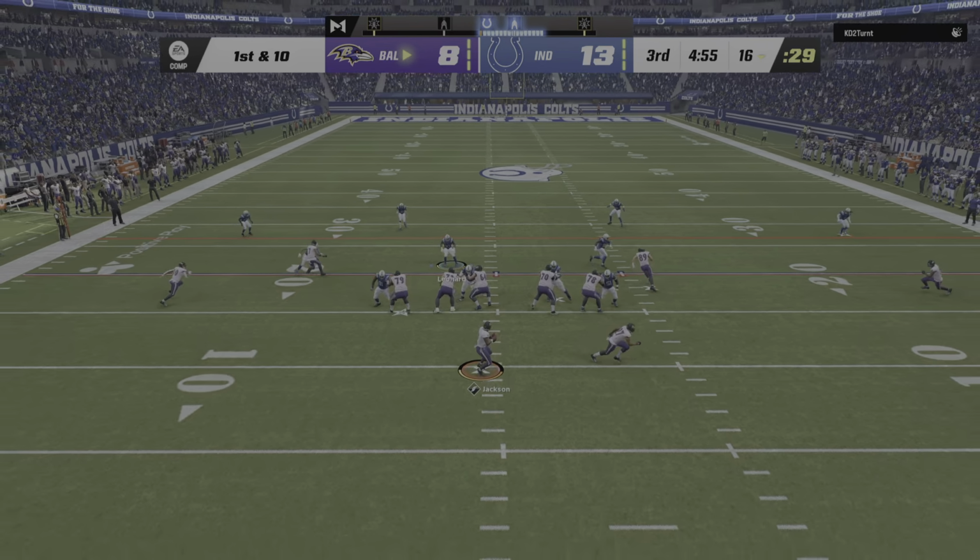The last run got a couple. Here's 2nd and 8. They give to Taylor out of the gun. And he is met in his tracks behind the line of scrimmage. A yard in the wrong direction makes third down tougher. 3rd down and 9.